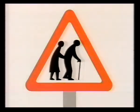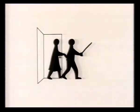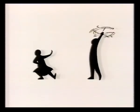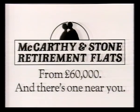If life is passing you by, take a look at a McCarthy Stone retirement flat. They're easy to manage, safe and secure, warm and comfortable, and what's more, highly affordable. On the road to retirement, remember, McCarthy Stone.